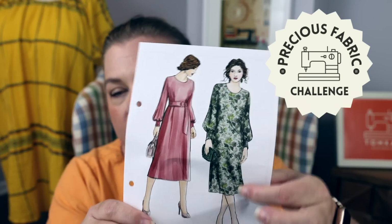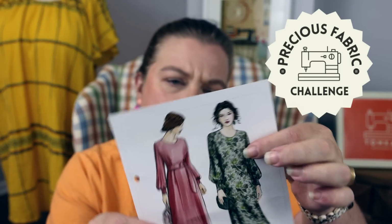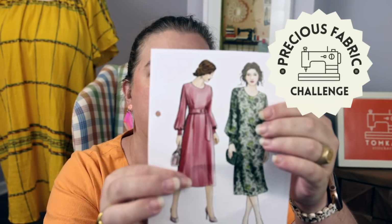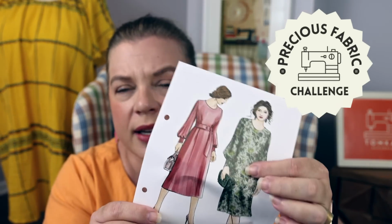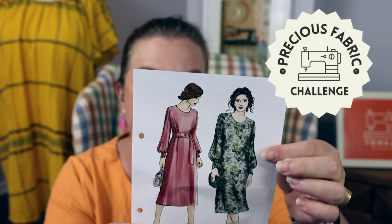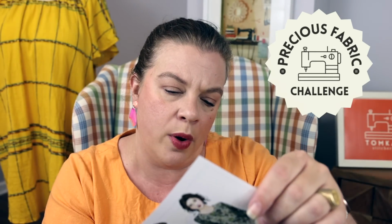This one, this version. It's the same pattern. Well, is it the same pattern? No, this one's got more fullness in the skirt. But it's basically a straight kind of drapey sheath dress with a really pretty sleeve. And there's the cuff.